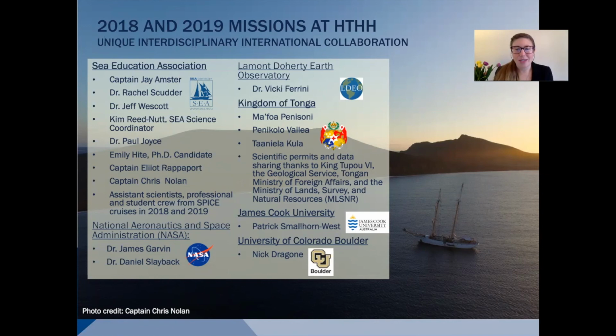The team was initially interested in the safety and the possibility of sailing by HTHH in Tonga, then 3 years old. They reached out to researchers working on the science of HTHH, including doctors Vicky Farini and Jim Garvin of LDEO and NASA, respectively. A new collaboration was born through these initial conversations. The SEA sailing school vessel, SSV Robert C. Seamans, offered direct access to HTHH and an opportunity to involve students in the process of research and discovery there.